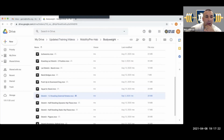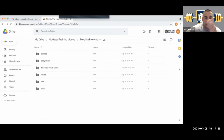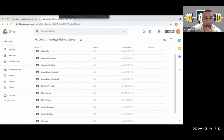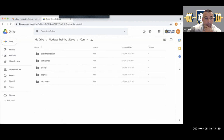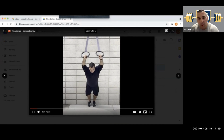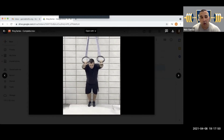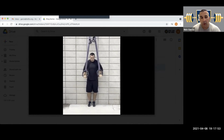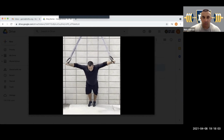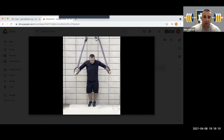I mentioned a few things about getting your chest and shoulder girdle ready for lifting the bench. I'll show you guys that right now. So we'll watch this whole ring series here. This is shoulder stability, this is core, and this is also getting your chest and shoulder girdle ready for bench press. So that was called Superman. This is called Archer. That's the breaststroke. And we end with Iron Cross.